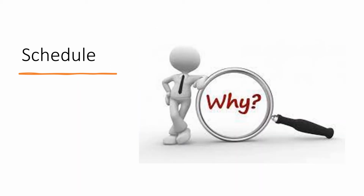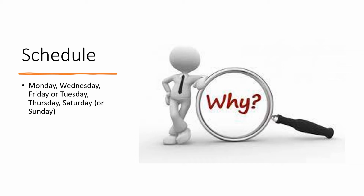Hemodialysis is typically done in a dialysis center on a thrice weekly schedule, either a Monday, Wednesday, Friday schedule or a Tuesday, Thursday, Saturday, or Sunday schedule. So why do in-center dialysis patients dialyze 3 days per week? I mean, kidneys work 7 days a week, so why would we only do dialysis 3 days a week? Well, it's not for physiologic reasons.